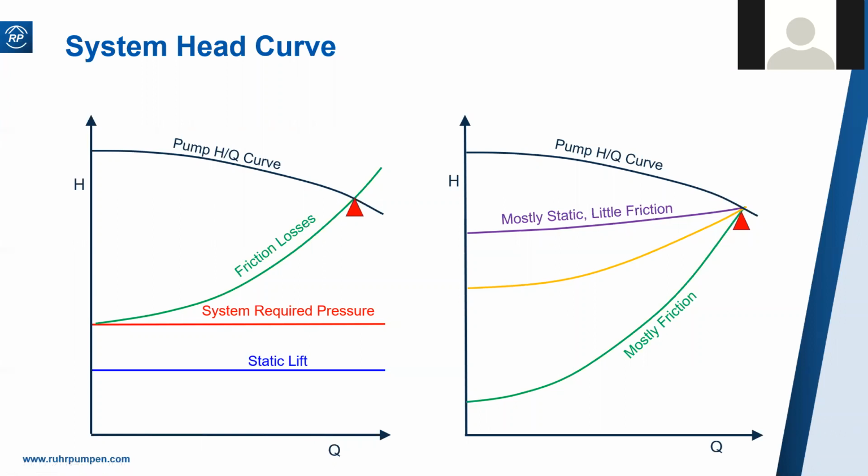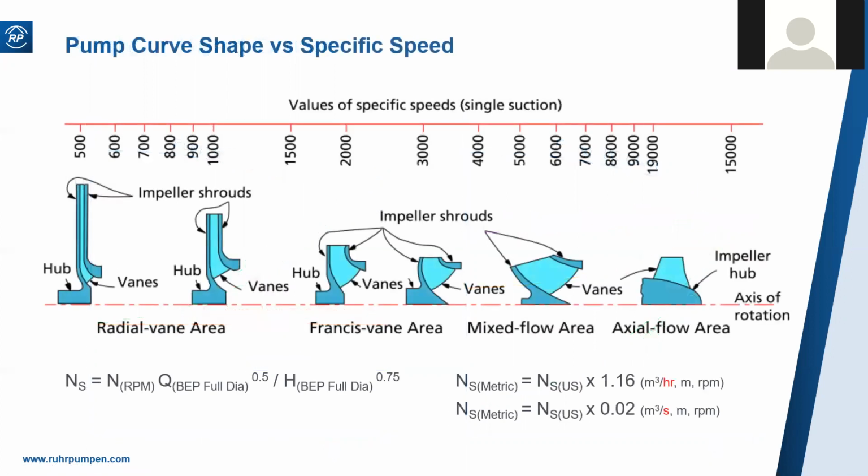Now, in the next few slides, we'll look at the various pump curve shapes. Curve shape is a function of the specific speed of the pump. Here is a definition of specific speed. You can consider it to be a dimensionless number, except that it isn't actually dimensionless. You get a different number depending on the units you use.